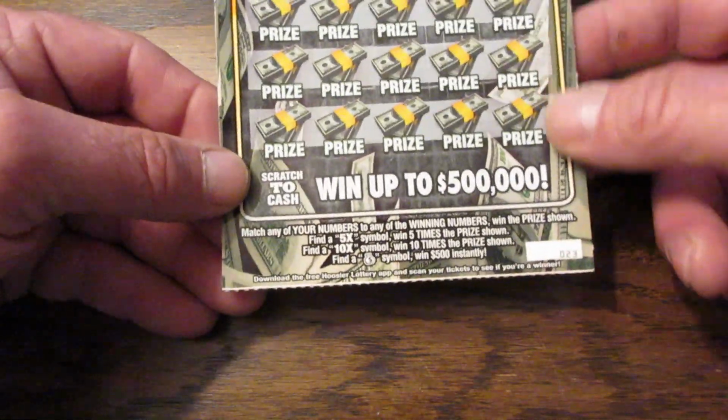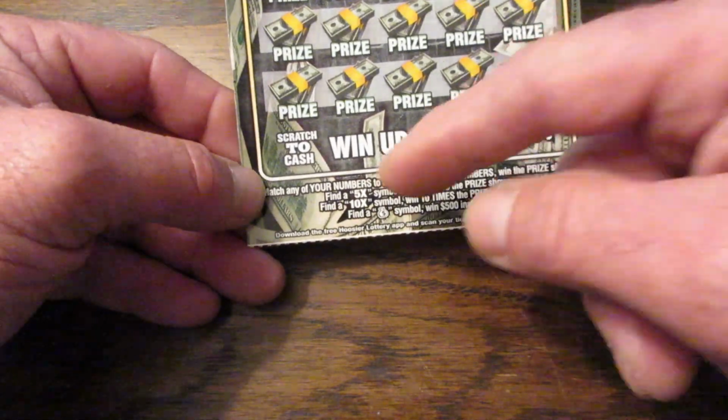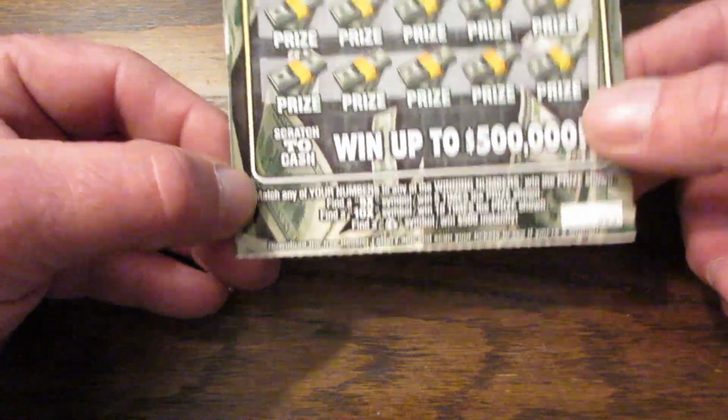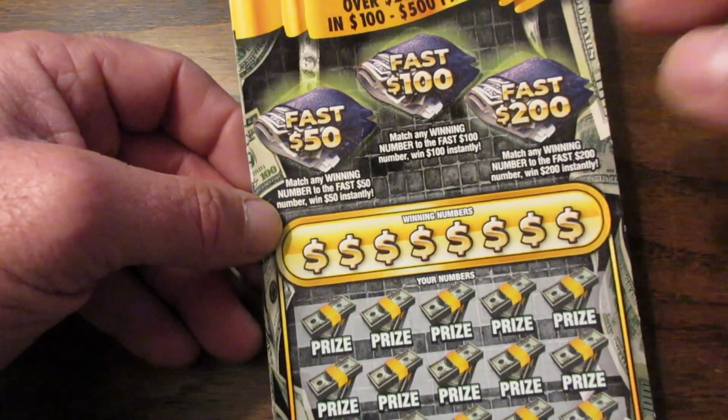Fascinating, huh? All right, looks like it's a match and win game. It's got a 5 times and a 10 times multiplier. Now look at that. It's got a money bag there. Instant $500. It's also got three bonus areas here. What do you do here?